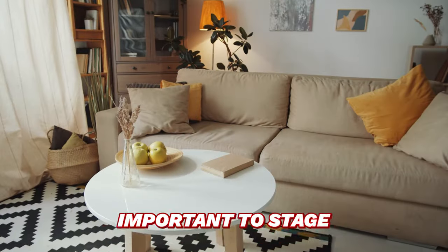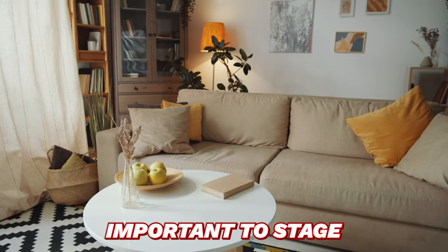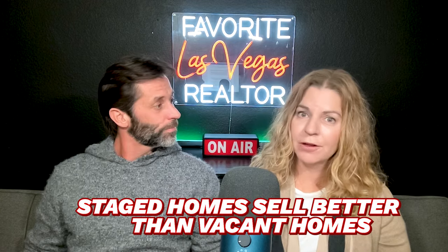Less is more. Exactly. And sometimes if you're selling a vacant home, it's important to stage the home. That way people can get an idea of how the furniture should be placed. They say that staged homes sell better than vacant homes.